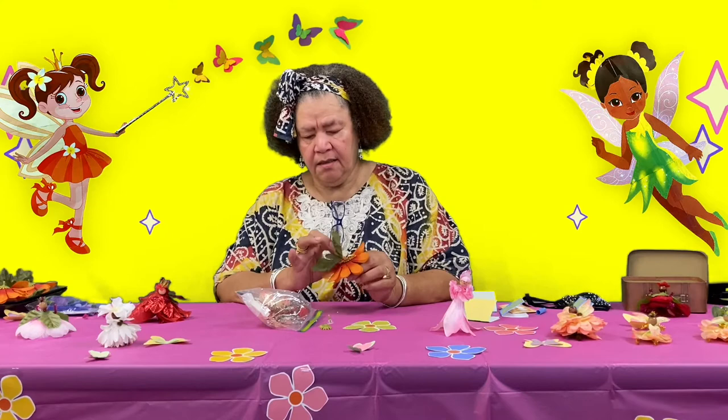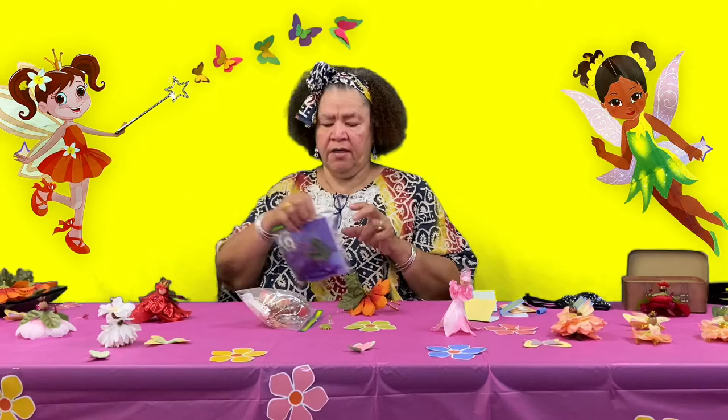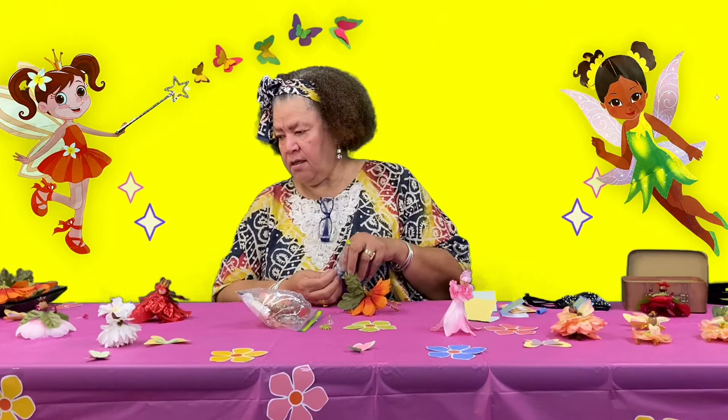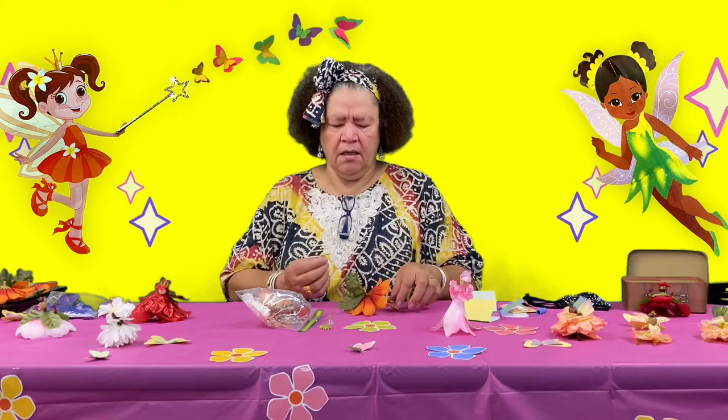And I'm going to borrow one from my niece's little goodie bag right here. Do you mind? Oh, okay, thank you. Oh, she has two heads in it. I wonder if I couldn't find the other head. All right, one head is coming out of here. I've never seen a two-headed fairy, but it could happen. All right, so here's her little head right there. It goes right on top.